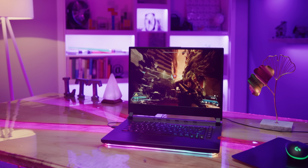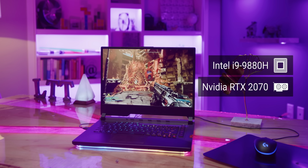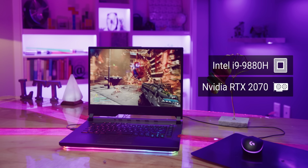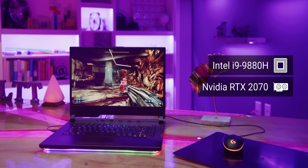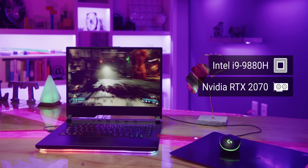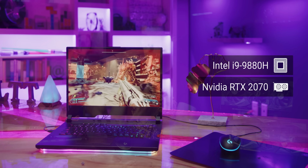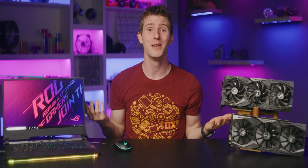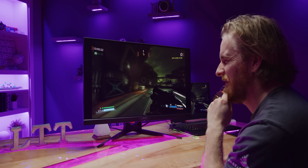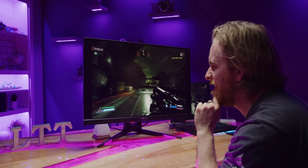Obviously though, 240Hz is meaningless if you can't push 240 frames per second in your games. Thankfully though, our unit with a Core i9 9880H and an RTX 2070, please note that is not a Max-Q model, is powerful enough to get darn close. And simply put, this is the kind of gaming experience that ruins you, because once you've had it, sitting down at another monitor, and I'm talking even like a half-decent 120Hz one, is gonna feel like slushy garbage.